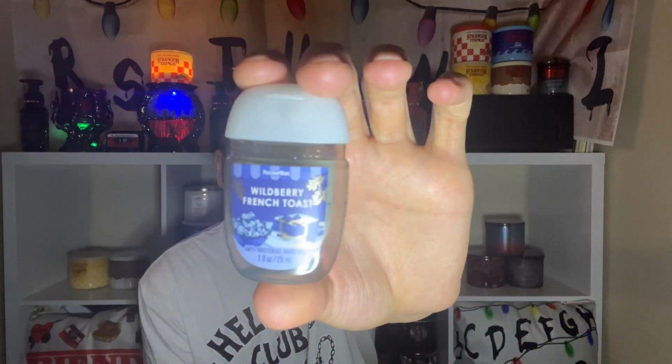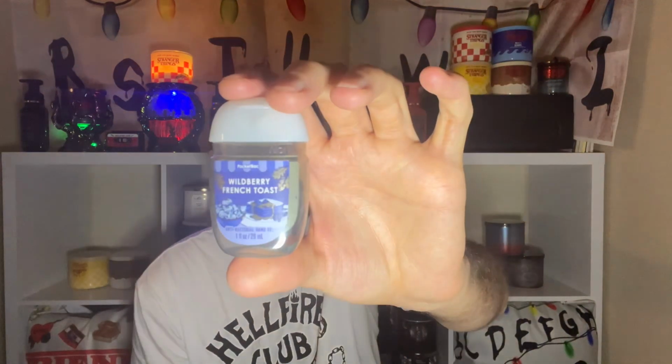And then we have Wild Berry French Toast. Now this one was actually really good, a little sweet. But that blueberry is like, woo! Blueberry is super, super strong, super, super good. I'll have to see if I have another one because I definitely want one more backup because that one just smells amazing and is a super strong, very good projector as well.